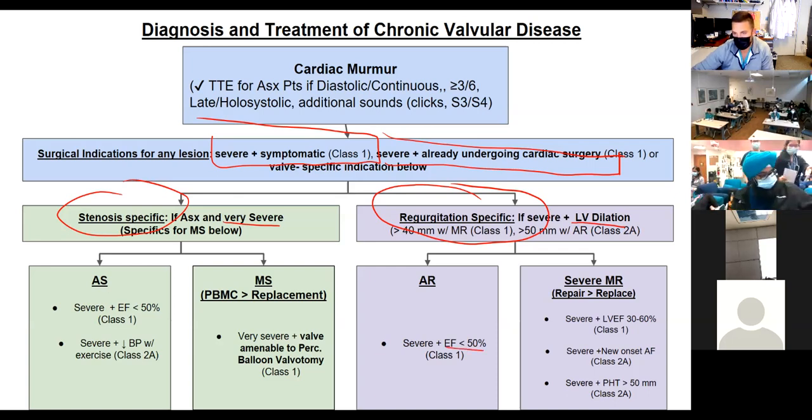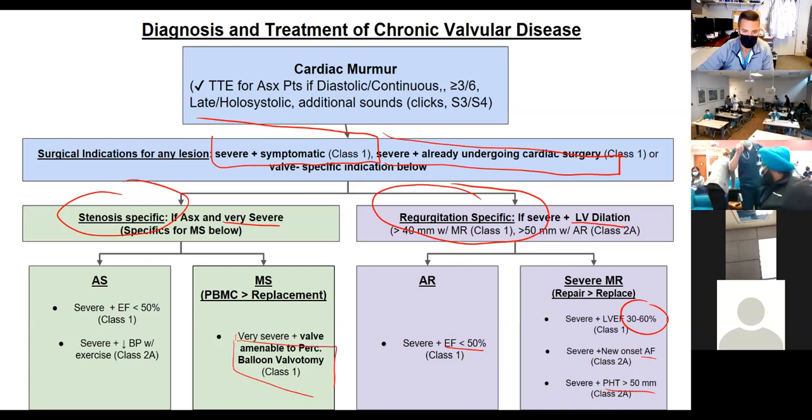Be a little bit more aggressive with the MR. You can do it at 30 to 60, or if they have new onset AFib or pulmonary hypertension. And then remember that first line, if you can do it for MS, mitral stenosis, is going to be percutaneous balloon valvotomy.